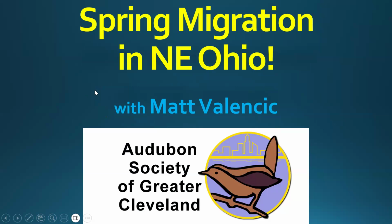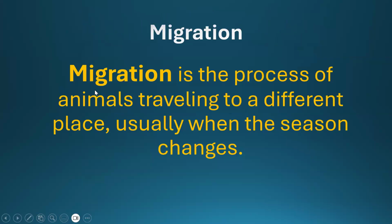So I'm going to present a few concept ideas about migration to get started. I actually don't see as many things as I'd like to see on my computer right now, but let's start with a working definition of migration. That's the process of animals moving from one area to another at different seasons of the year. And so it begs the question, well, why?